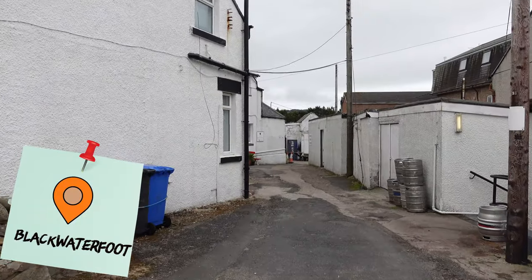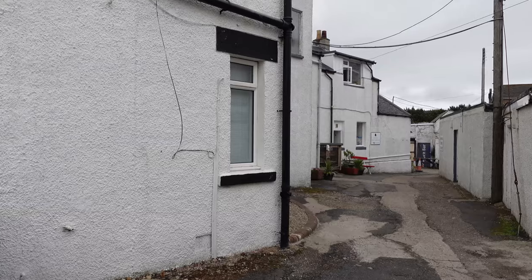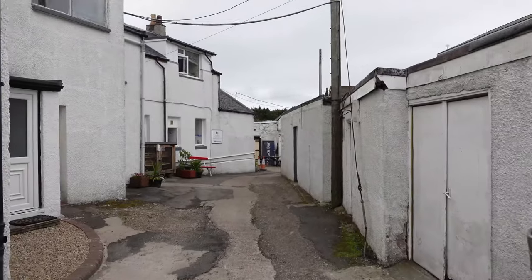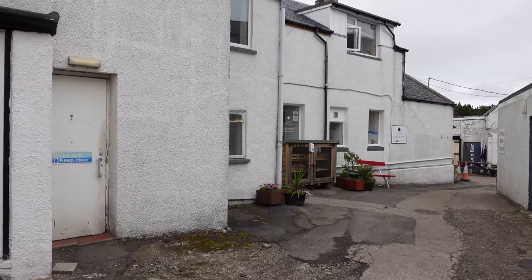So we're in the town that sounds like a password, Black Waterfoot, and we're going to check out a couple of the areas. There's a little bakehouse down here. That's the self-service bread, isn't it? Oh, I think it's a self-service bread.